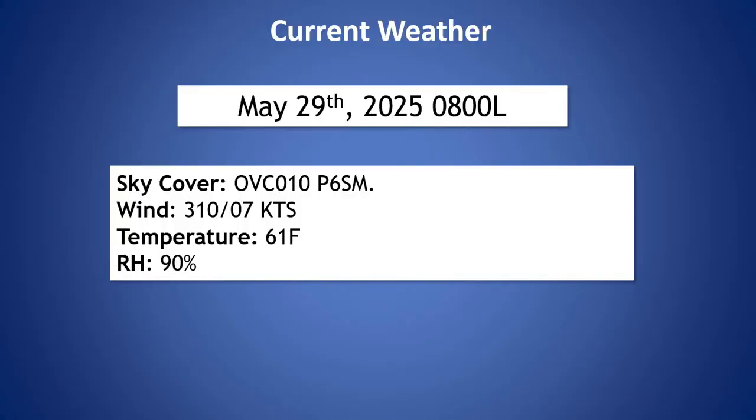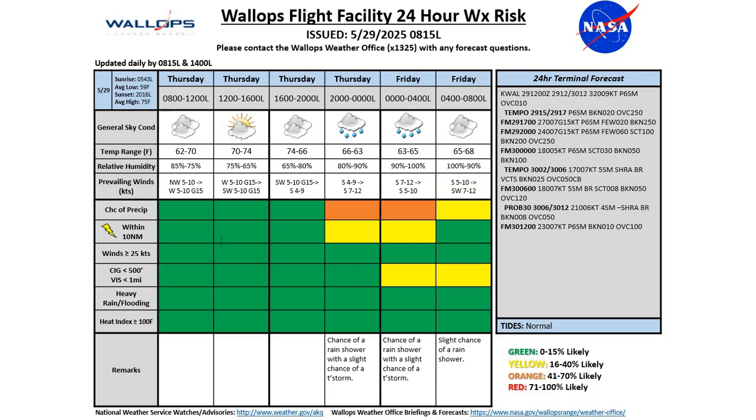So looking at our 24-hour weather risk for today, seeing green conditions as we move through our working hours today. Cloudy conditions this morning. We'll see ceilings rising to around 2,000 feet as we get into the late morning, first part of the afternoon, and then we'll see those ceilings clearing out as we move through the afternoon as that low cloud deck starts to move out.